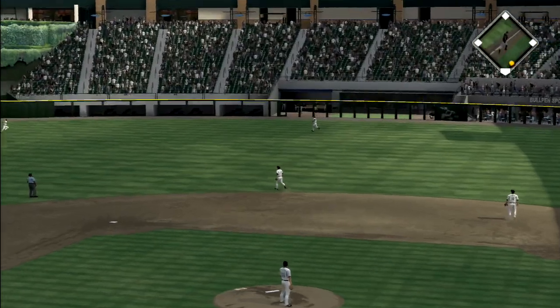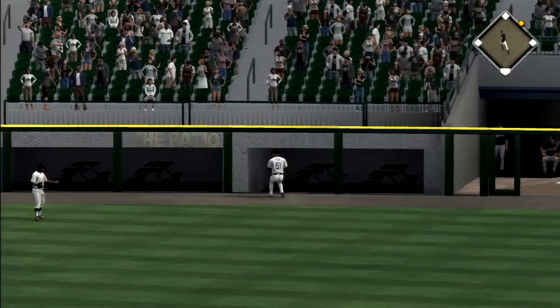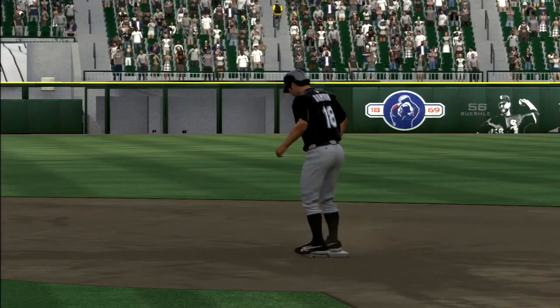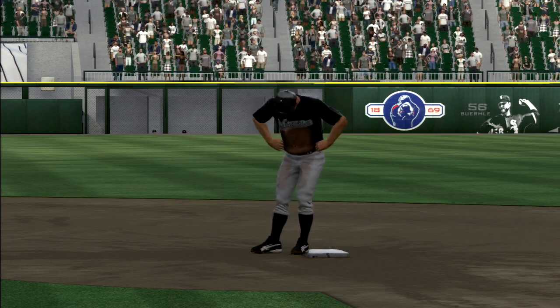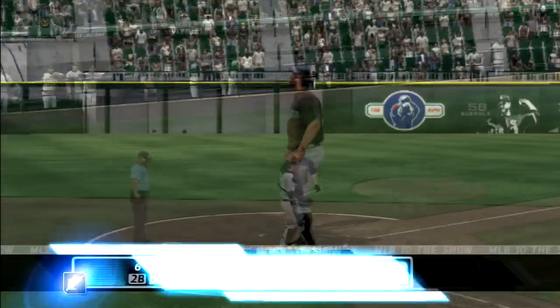And good contact there as this is hit high and deep to right center. And in fact will rattle against the wall now. And he'll pull into second with his 4th hit of the ball game. Well, there you go. You can bet they'd love to get this lead up to 2 before they have to head back out for the bottom of the 9th. And there he is right now, standing out at second base.